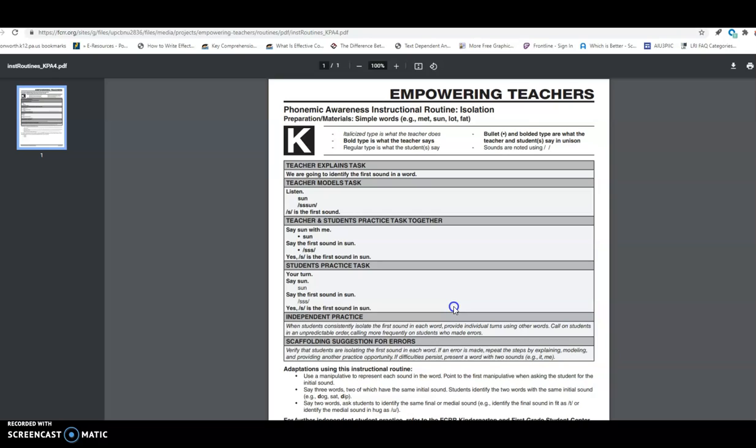What's the point of this in addition to Heggerty? Heggerty is a great chance to drill and for the kids to practice those skills, and that's enough for a lot of kids, but not all your students. So thinking about putting a routine in to teach them the phonemic awareness skill before you practice it. So that's a really quick, easily accessible instructional practice you can put into place to strengthen your phonemic awareness.